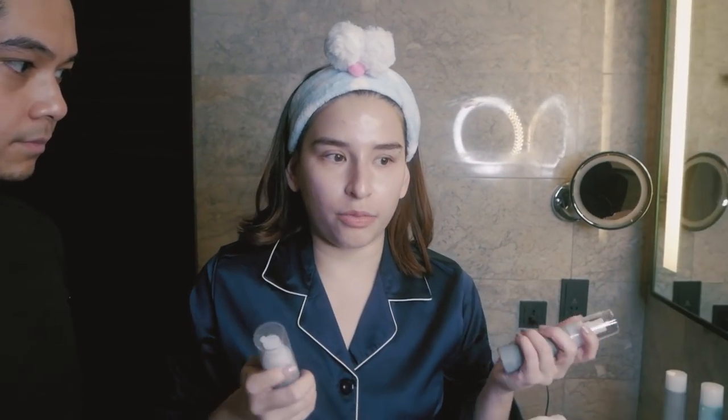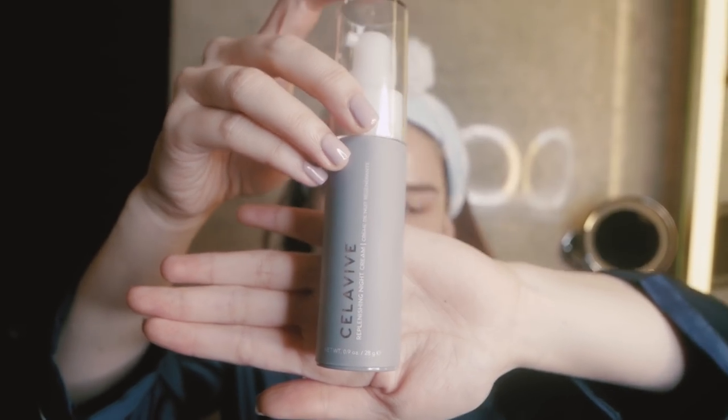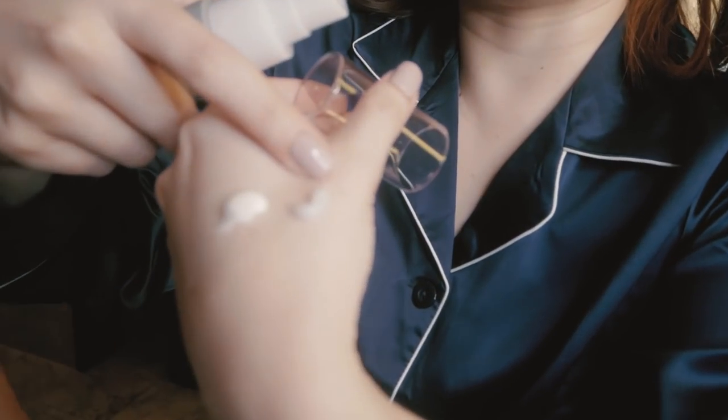Perfect! For the night, instead of putting the day lotion or the day cream like in the morning, we use either the night gel or the night cream. The night gel is for oily combination skin, while the night cream is for dry, sensitive skin. See the difference? This is the night gel. This is to supercharge your beauty sleep.